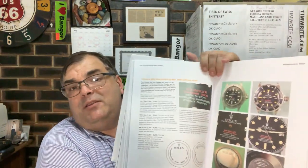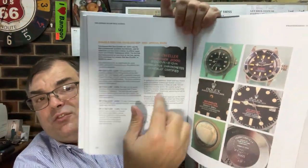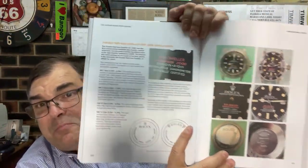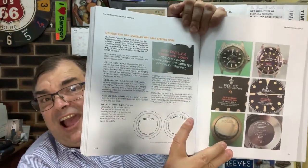For example, the double red Sea Dweller, one of the most collectible watches. He talks about the Mark One, the Mark Two, the Mark Three, every variation. What is the difference? I've never seen such a complete, fantastic guide. Guys, if you are into vintage Rolex, you need to get this book. I'm not just saying that. This is the Bible.